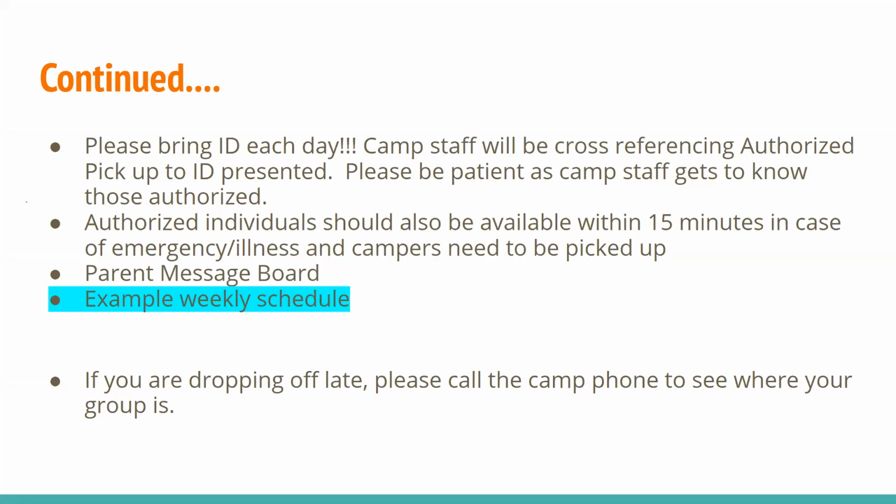I did get a couple emails about maybe your child has something else in the morning, they might be in summer school, whatever the case may be. If you are dropping off late, please call the camp phone, and I will provide the number at the end of this, to see where the group is. We will go over our internal field trip layout that we have right now, but there could be a chance that the group might not be at Recplex, so it's probably a good idea to save that camp cell phone number into your phone. You can call it, you can text it, which is really helpful.